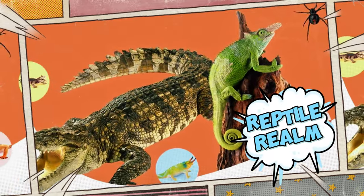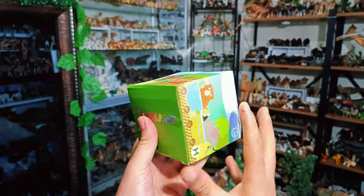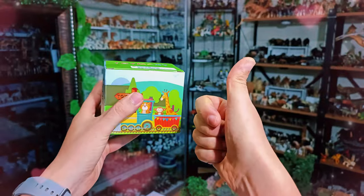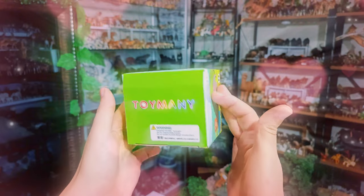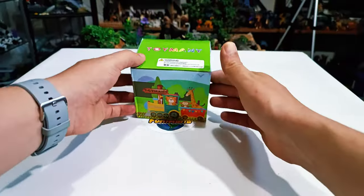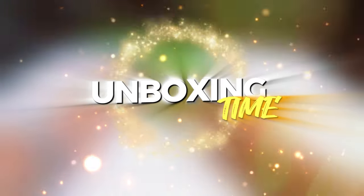Child with a smile that wins. Colorful and playful, every toy's a dream. In the world of Toymany, happiness is the theme. Toymany, Toymany, the wonder we adore. Adventure, fun, and laughter. You'll always find much more.